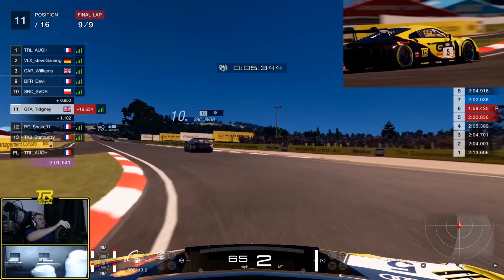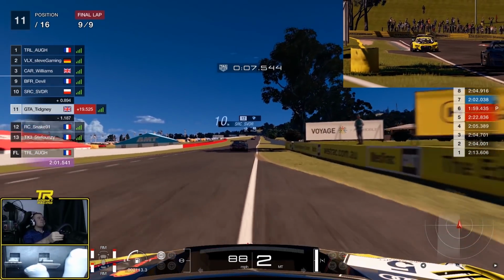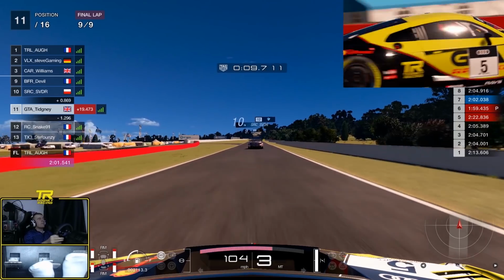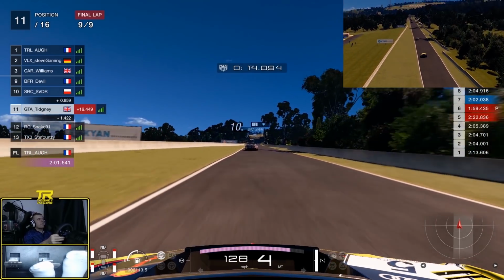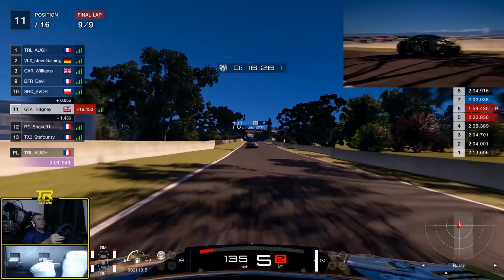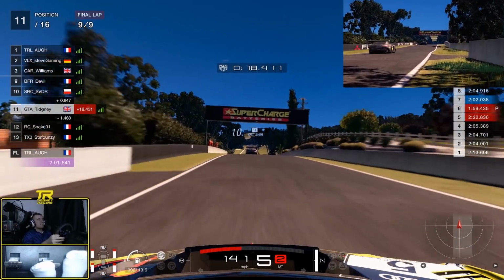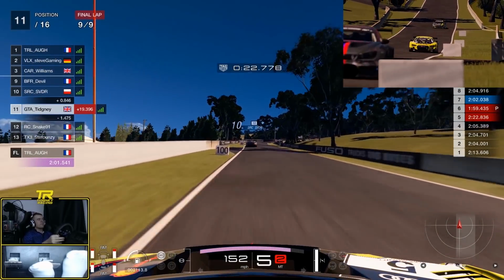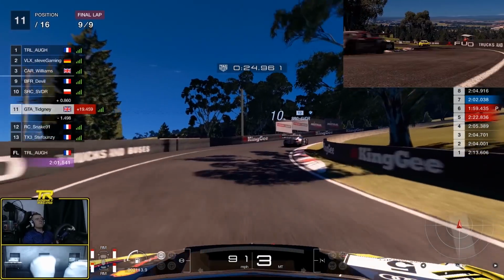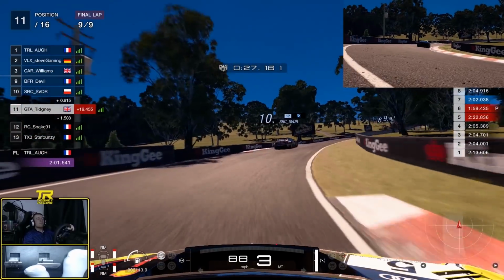What can we do? Into the left-hander we go. Not a bad exit there. You can see me sawing at the wheel. That rear end wants to go, I'll tell you that much. As we head down this straight now, you can just see P9, that image just appearing in front of you as we head down the hill. So we know it's a couple of seconds up the road, whoever's Devil in P9. There we go. As we come into this corner, we nail that beautifully.